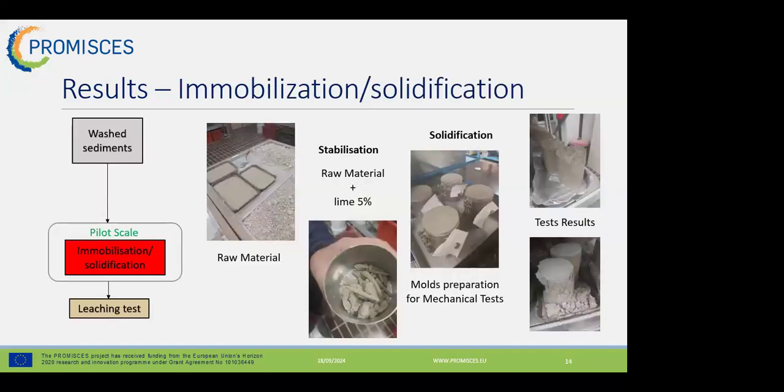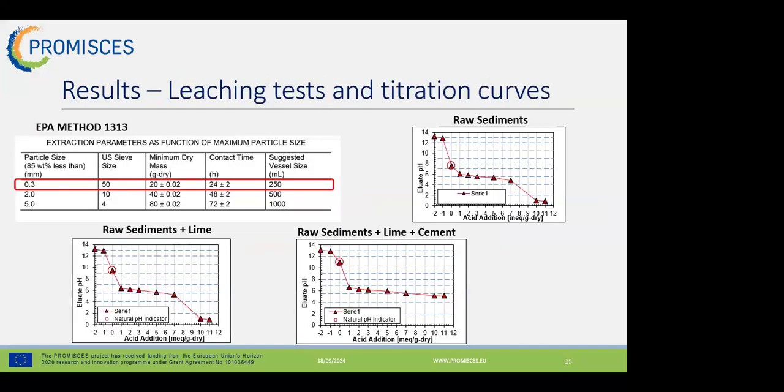Then we also realized some models to test the mechanical characteristics of the material to be used for road construction. We performed the leaching test according to the EPA method, which is the one employed to test the leaching of organic contaminants. It's not the conventional one that we normally use for analyzing the leaching of heavy metals or mechanical. It is more specific for organic compounds.